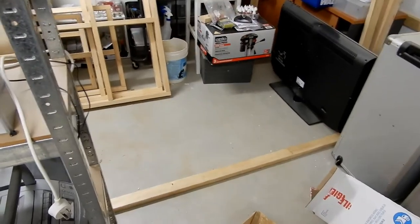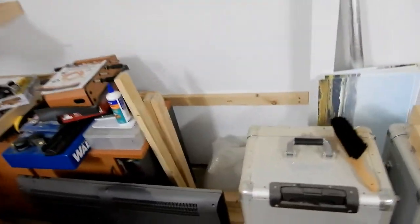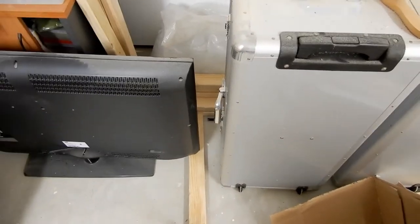Now, as you can see down here, we've got a long stick of timber. Now, that's not in place. That's just to give me a bit of a guide on some stuff. So I'll move the tripod over. I'll show you what I mean. So there's the stick of timber just essentially there.